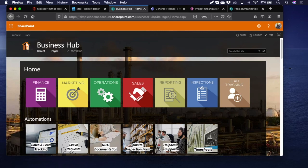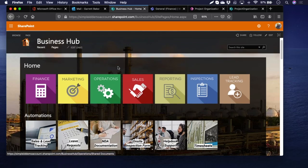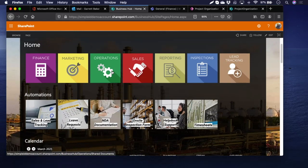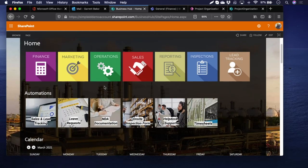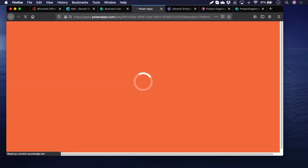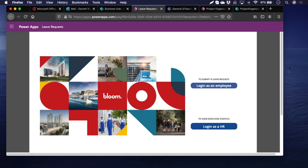So the first one I want to show you is our Business Hub SharePoint site, which many of you are familiar with. I'll show you a lot of different options of how these automations can be accessed. But this first one's on the SharePoint site, and it's a leave request app. We created this for a real estate developer, and they have about 40 people. They don't have an expensive HR system to handle this process.